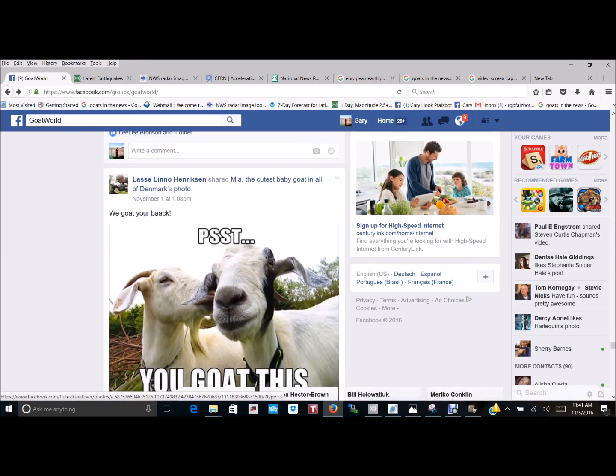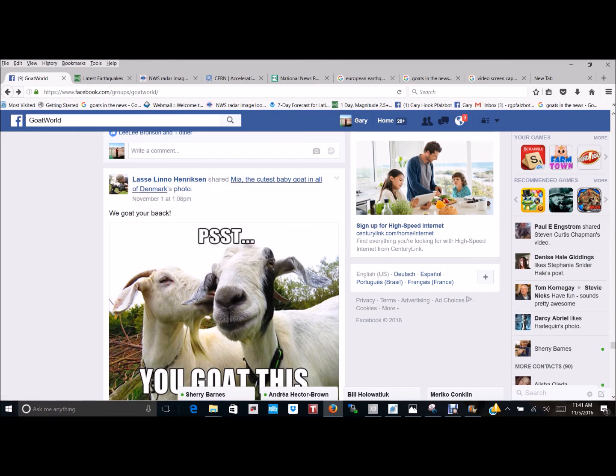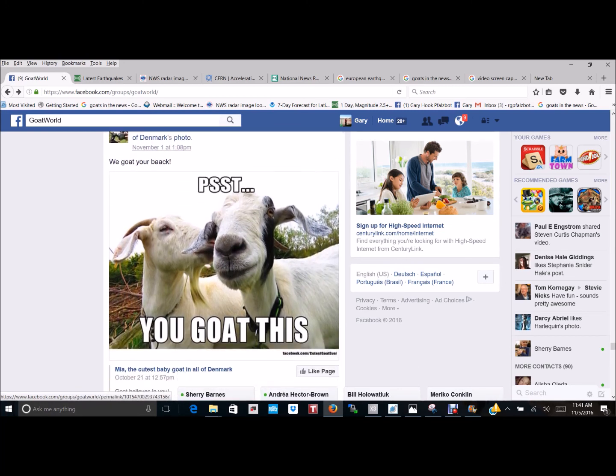So anyway, here we go. I always like to see this one. Lasse Lino Henriksen shared me the cutest baby goat in all of Denmark's photo. You goat this?